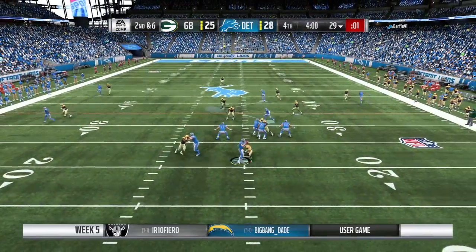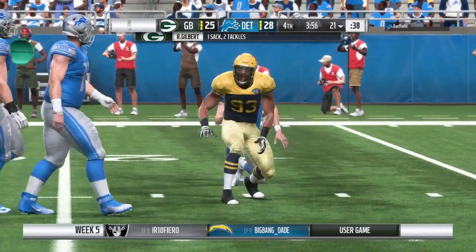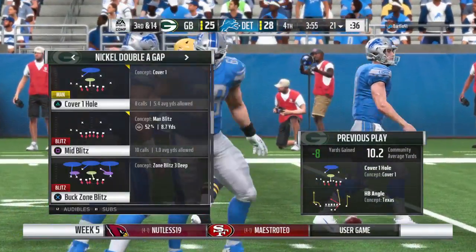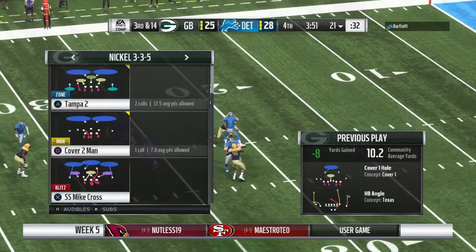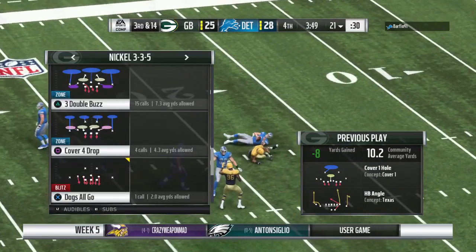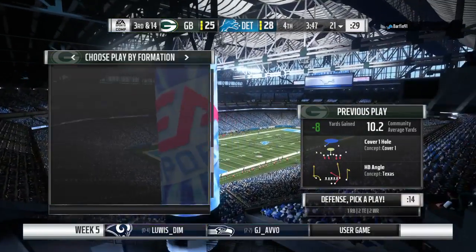A shotgun snap for Stafford. Packer pressure, and down he goes. Now, that was just absolute perfect man coverage. Nowhere for them to go with the football. It led to a sack, and that's really difficult to do in today's NFL with all these gazelles running around that you're trying to cover in the secondary.